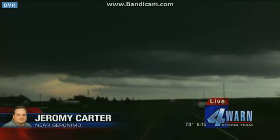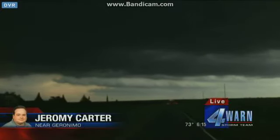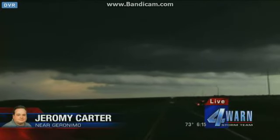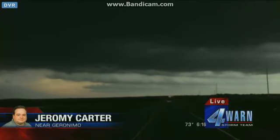So, tornado warning. The most intense area, the rotation that I'm seeing from here, it's starting to rise. I got a good base. I've yet to see anything touch down at this point, but that doesn't mean there can't be some back in the rain. Back to you.